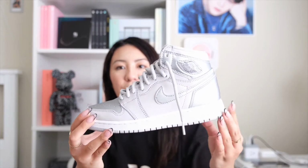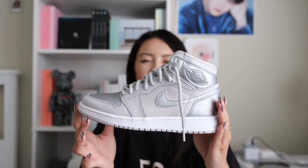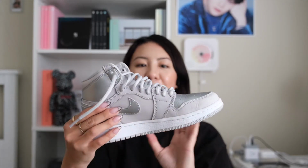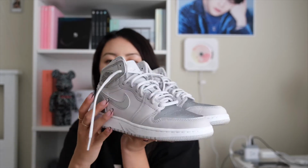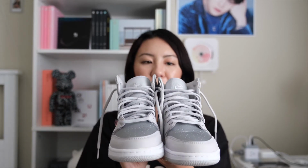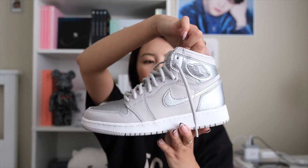Of course she has to because she's my sister. We only stand for high tops in this family, so these are the ones that I'm talking about, and they are pretty much brand new. She's only worn them a few times. As you can see, very metallic and very out there, but also very neutral because they're gray together. However, I think she really likes them so far.